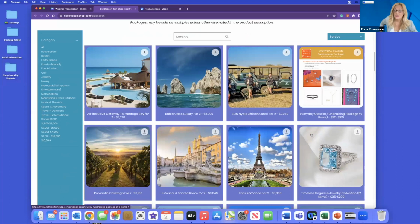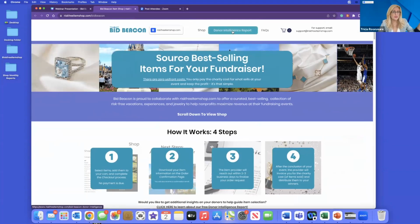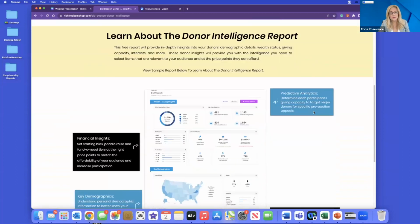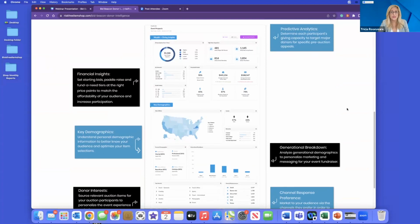So I'm going to show you how the shop works. But before I do that, I want to show you the donor intelligence report. Because if you're not sure who your audience is and you're not really sure what their interests are, it's a fantastic way to source that. Remember back to that example that I showed you, that case study. If you click on donor intelligence report right here in your navigation, it's going to show you, here it is in larger scale. I'm just going to go through.